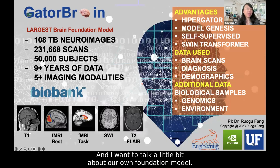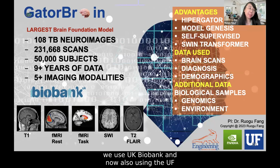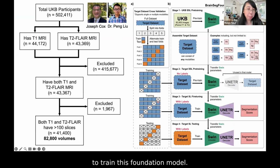And I want to talk a little bit about our own foundation model. This is the Gated Brain project, where we use UK Biobank and now also UF medical data to build a foundation model for the brain. There are multiple modalities in the UK Biobank, which we start with, and we use the Swin UNETR transformer as our base model to train this foundation model.